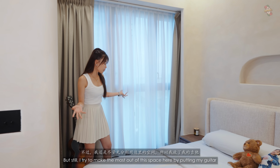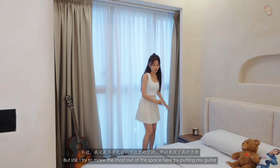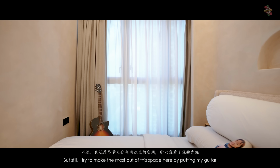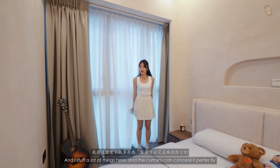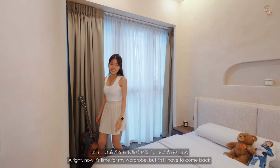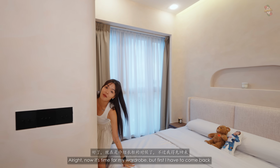But still, I try to make the most out of this empty space here by putting my guitar. And I actually stuff a lot of things here, and the curtains can conceal it. Perfecto! Alright, now time for my wardrobe. But first, I gotta come back.